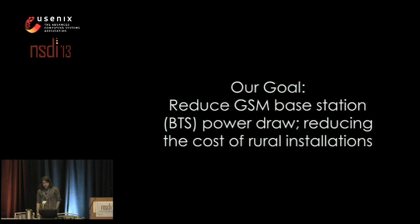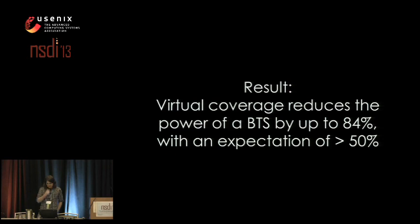So our goal was to reduce the GSM base station power draw and to reduce the total cost of a rural installation. And I think we did that. Virtual coverage reduces the power draw of a base station by up to 84% with an expectation of at least 50%.